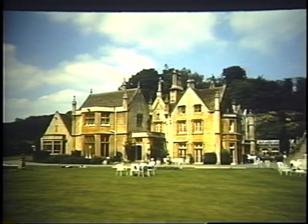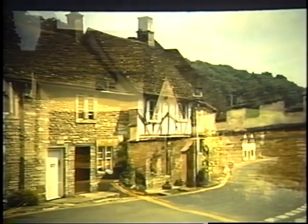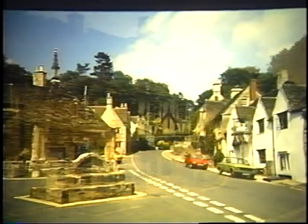That's the hotel. We were not staying there. Our bed and breakfast that night was going to be a sheep farm over in Wales. Just a real gorgeous little town. Castle Combe.